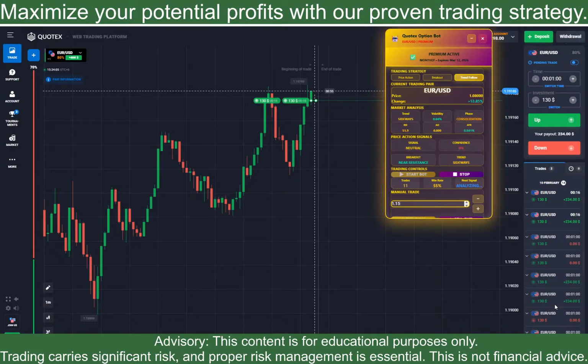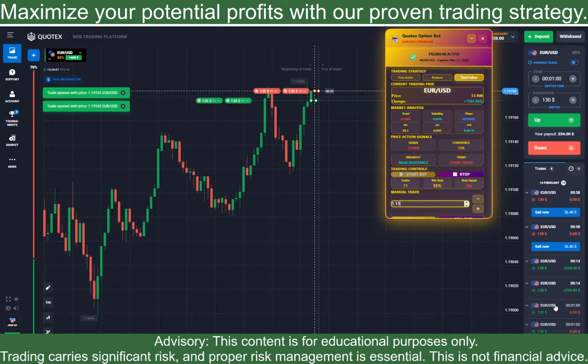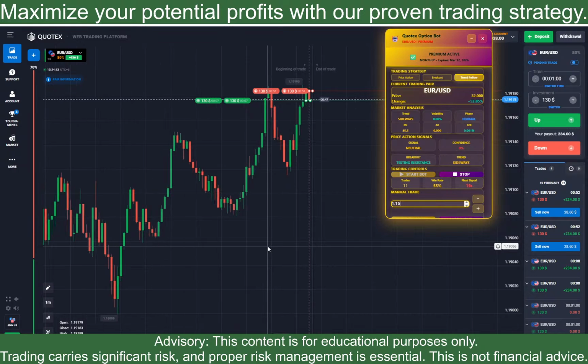I will move to the 15-minute chart for confirmation. That is where I will look for entry setups. I will not rush into any trade. I'll wait for the right candle formation near support or resistance.